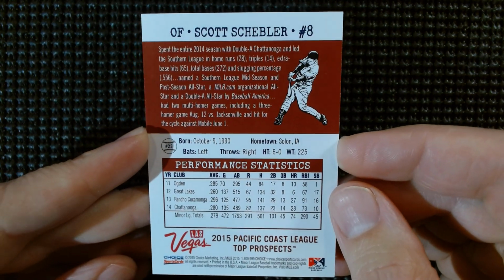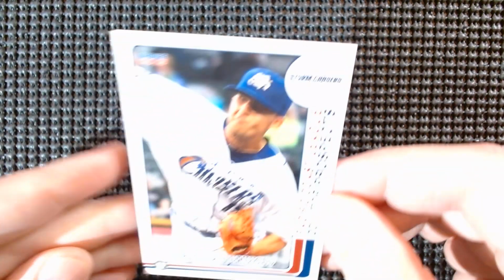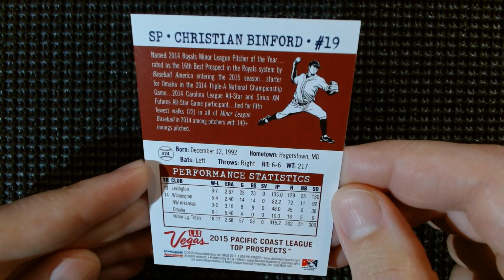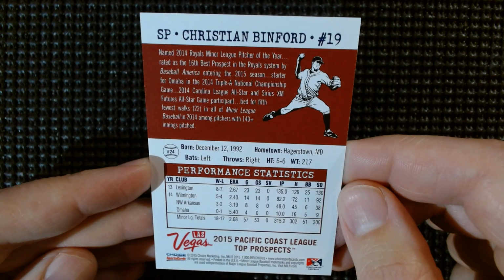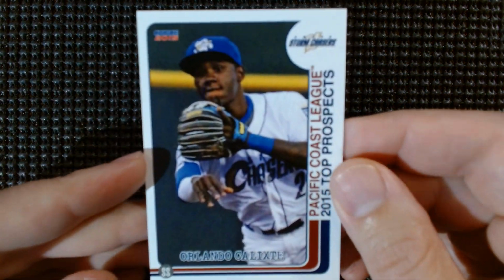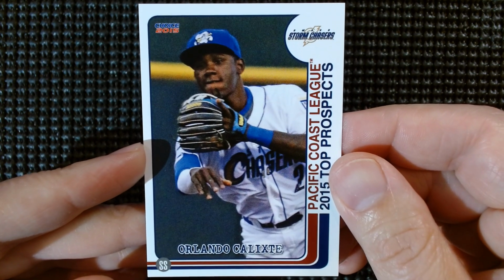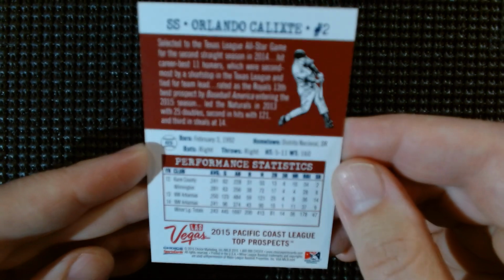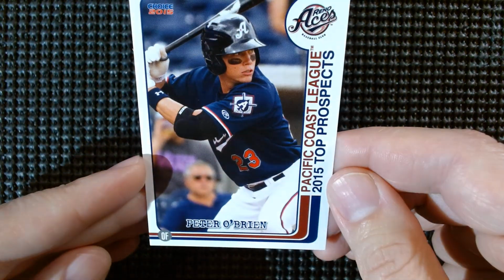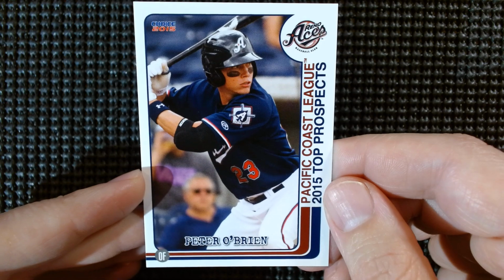Salone, Iowa. Speaking of the devil, Iowa. Christian Binford. Storm Chasers, so that must be Tulsa, I would imagine. Omaha. Hagerstown. They're pretty decent stock. I mean, they're thin, but they feel really pretty solid. Orlando Galaxy. Distrito Nacional, Dominican Republic. However you say that. Peter O'Brien. Oh, Brian, you're a friend of mine. For the Reno Aces.